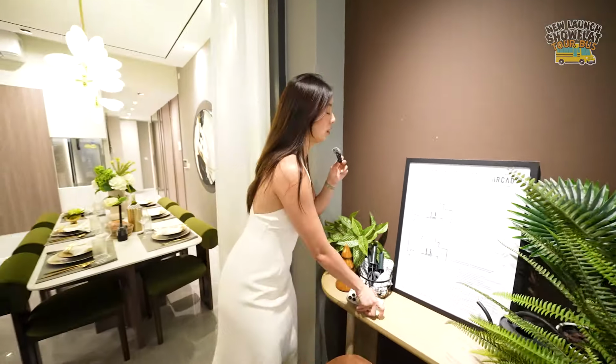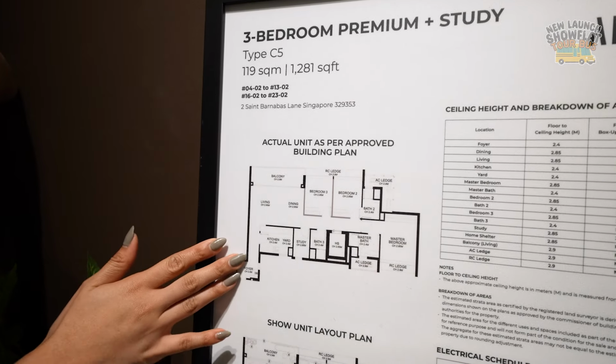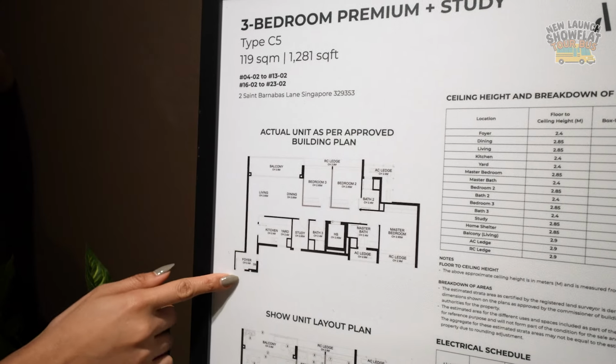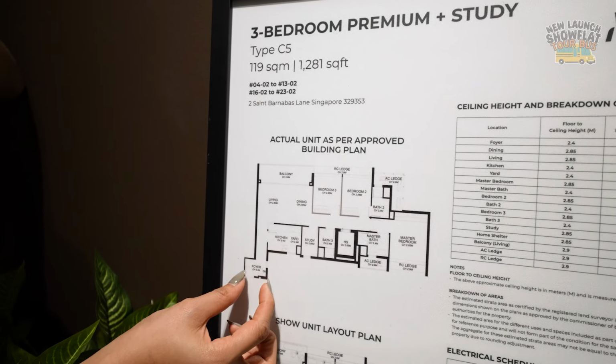Okay, Barry, come. Let me show you something. When we talk about floor plans, there are a few things we look at. For a 3-bedder like this, you can definitely tell it is a premium kind of layout. Why? A few things. Number one, when you enter through the foyer, a lot of people are keeping a lookout whether there is even this extra foyer space.